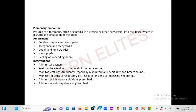Your interventions are that airway first. So in pulmonary embolism, because the problem has to do with gaseous exchange being affected, oxygen is a high priority here, very, very important. Positioning: you have to position the client with the head of the bed elevated. You monitor vital signs frequently, especially respiratory, and also the heart rate and breath sounds. Then we know that these people are likely going to go into respiratory distress, so there's going to be signs of increasing hypoxia.